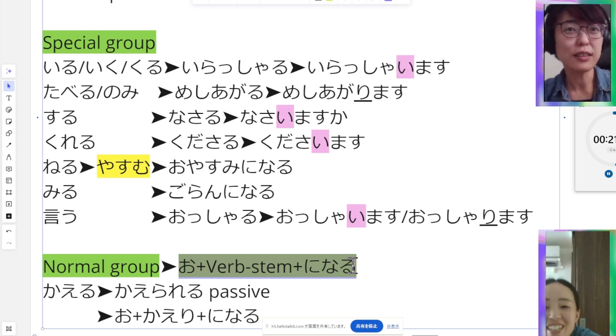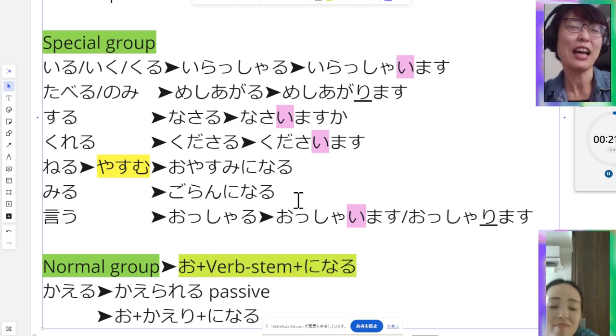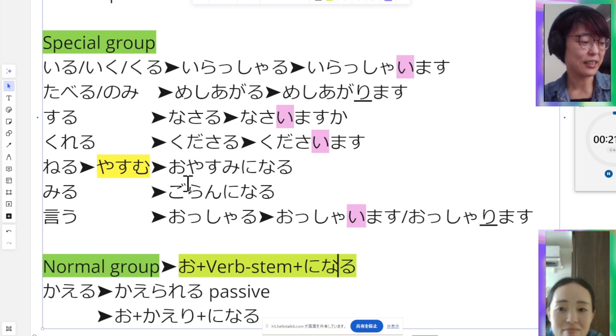Because おっしゃる is quite common to hear. So if you cannot come up with it, then try お何々になる. Yes, but then I would just go 見る, 見ます, because mass form is okay. Already, that's it.